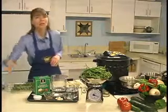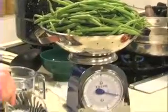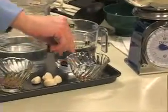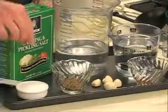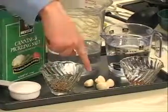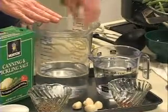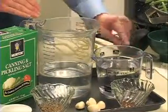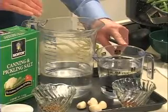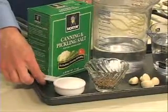For this recipe, you will need 2 pounds of green beans, 1 teaspoon cayenne pepper, 4 heads of dill or 4 teaspoons of dill seed, 4 cloves of garlic, 2½ cups of water, 2½ cups of vinegar. This is only 2 cups. We need to add another ½ cup, and 1/4 cup canning or pickling salt.